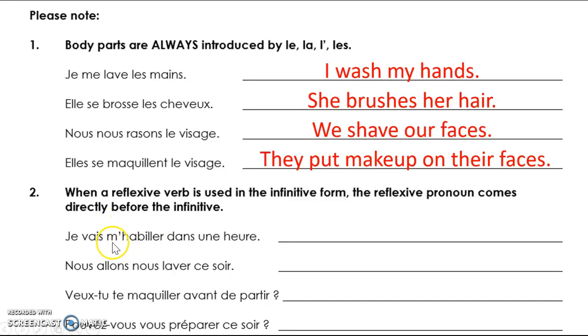You'll also notice that this me stays with its verb. It doesn't stick with the je, it goes with the verb. It matches the je, but it stays with the verb that it goes with. So, je vais m'habiller dans une heure. I am going to get dressed in an hour.